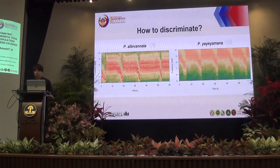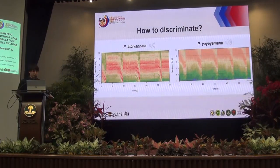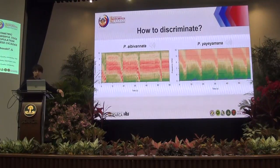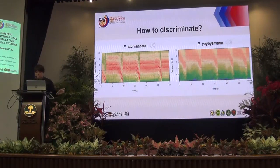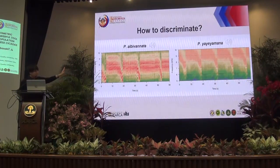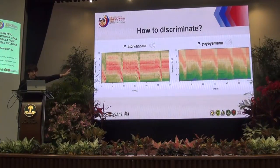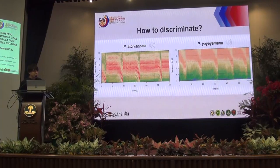These are the spectrograms showing the pattern of the frequency variation. Sounds of Platylomia have a higher pitch phase and a lower pitch phase. It becomes gradually lower in pitch, and jumps up to the high pitch. This is the particular sound. It repeats this cycle, so it makes a waveform like this. As you can see, the right yayamana sound is located a little bit higher, showing a higher pitch than the albivalnata one.